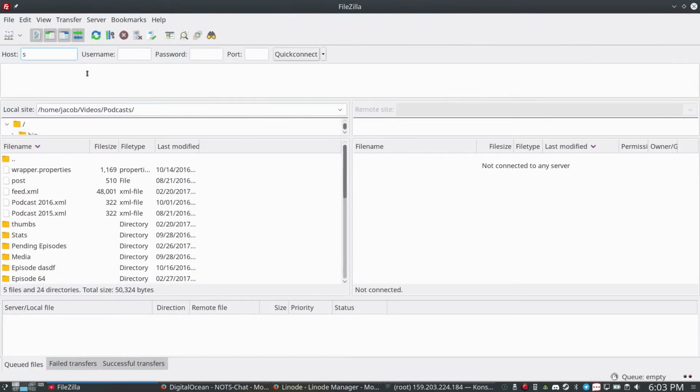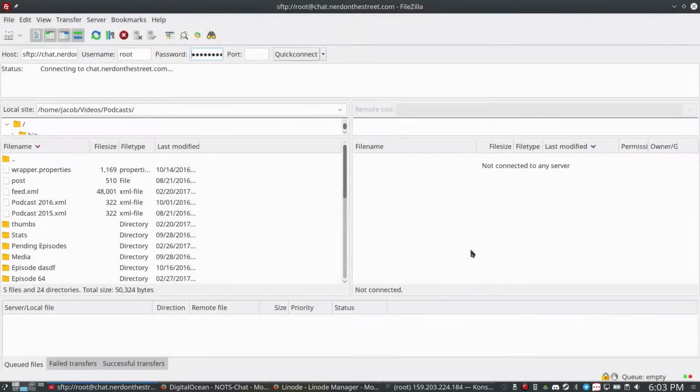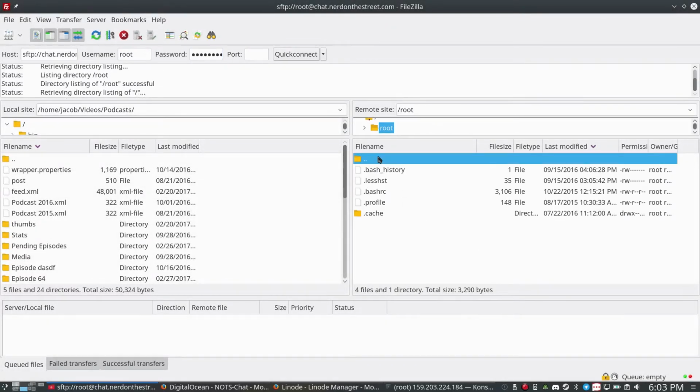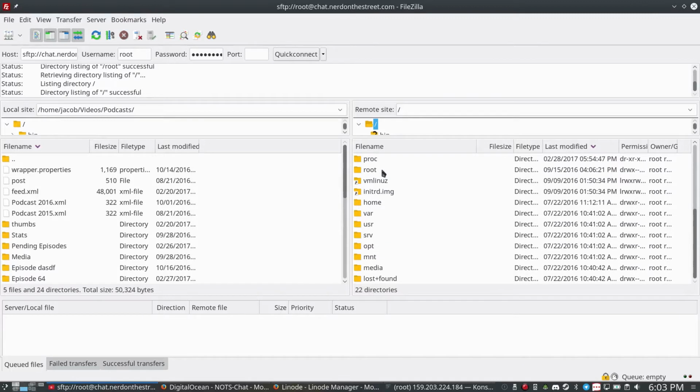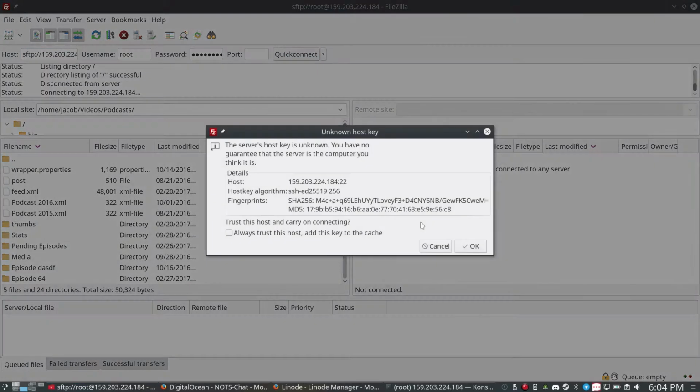So at this point, I'm going to open up FileZilla in a new window, and we are going to log into SFTP, which is just going over SSH, chat.nerdonthestreet.com. Gonna log in as root, and see if that works. There we are. And if we go to the root of our drive here, maybe it wasn't the root of our drive. /root. Oh, this is the new server. We're going to log into the old server, actually.